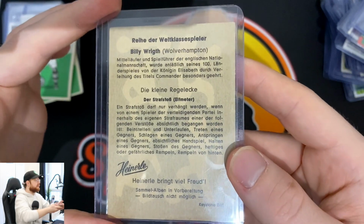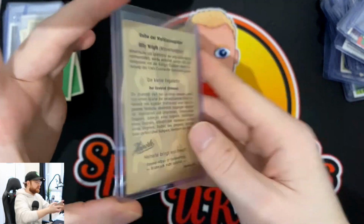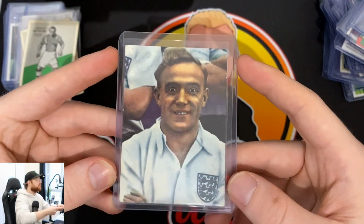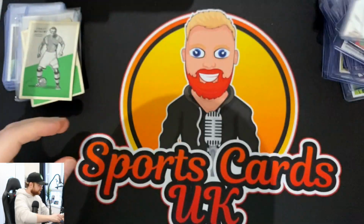But there you are. This is the Heinz. Beautiful cards. I really love the Heinz. I think it's Heinz. Some people say Heinel. I'm not sure which it is actually. What's the correct pronunciation? If you know, let me know. But that's a really nice one I picked up off eBay.